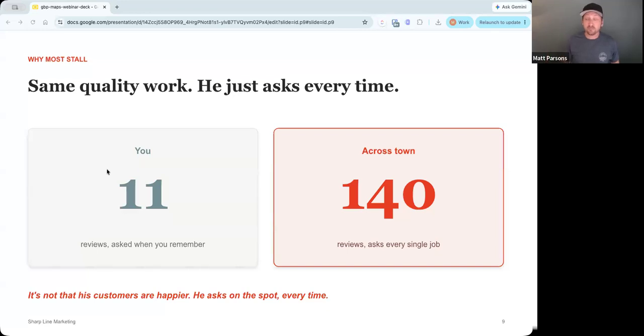The usual move is, ask for a review when you remember after the job's done, or maybe you text a customer a couple weeks later, or all your customers at the end of the month, and then you end up getting stuck at maybe double digits, maybe 10 or 11 reviews, and the guys that are ranking in the top three are way above that. And it's not that they have better customers or better jobs. They just have a process in place to ask, and they're asking every single time.